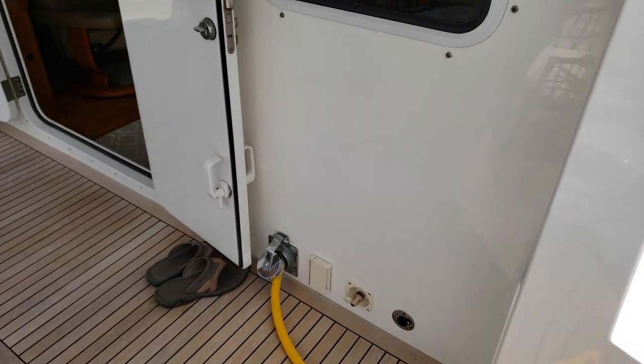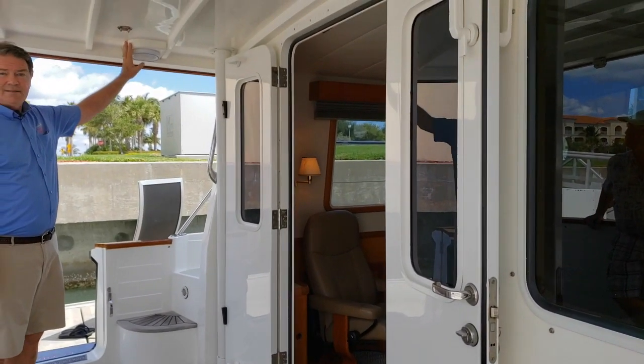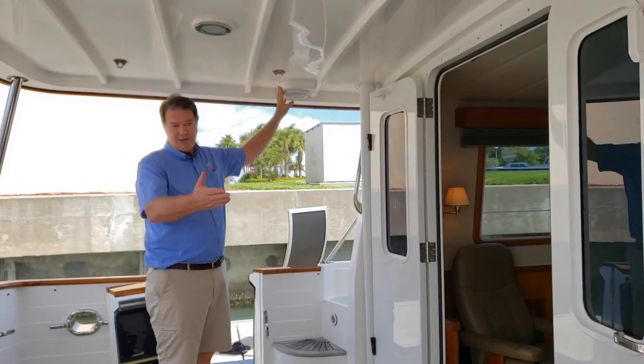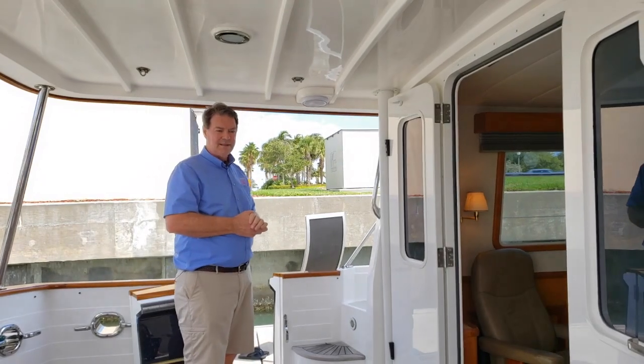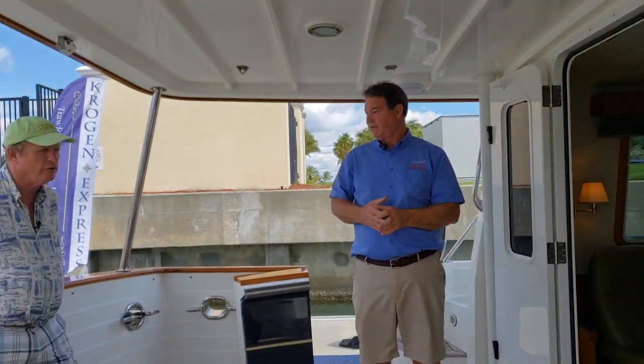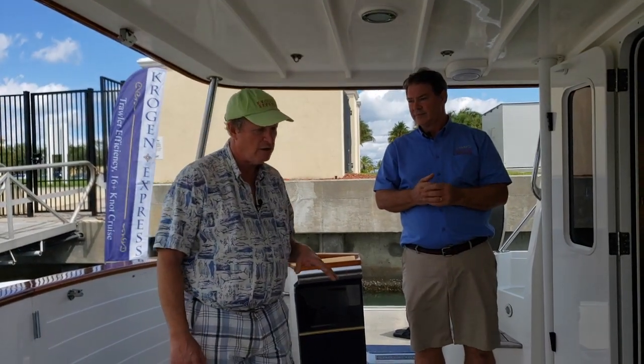Finally, on the later boats, we went to the cockpit sound system, but David added the speakers back here and the zone control there as well. So you have a four zone Fusion system, including the cockpit, the saloon, the pilot house, and the flybridge. Each has its own separate volume control.